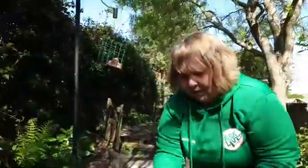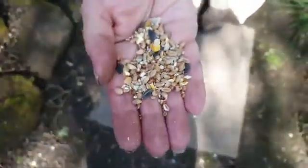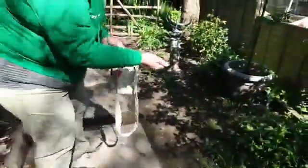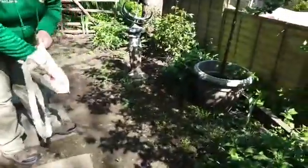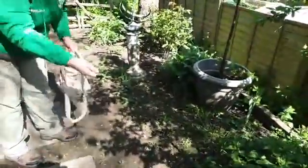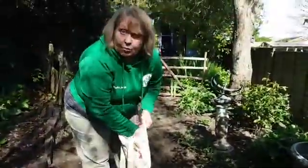And we were talking about seeds, and we have to remember when we put the bird food out and the bird feeders out like this one, what we're putting out are seeds, just like the others. So you can see in there little seeds, little bits and pieces, and sunflower seeds. And what I'm going to do, I'm actually going to scatter it on the ground over here, because maybe the birds will eat it, maybe some will grow.